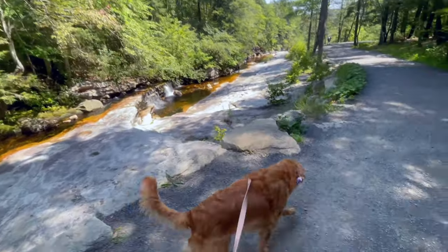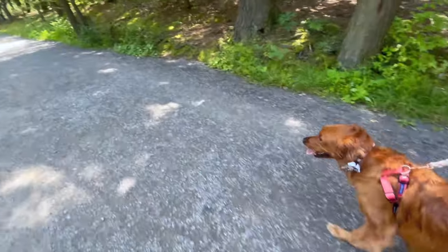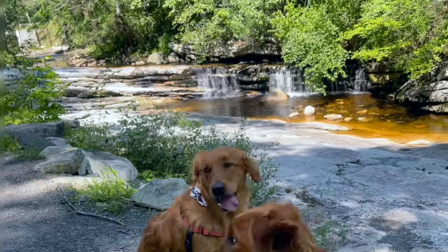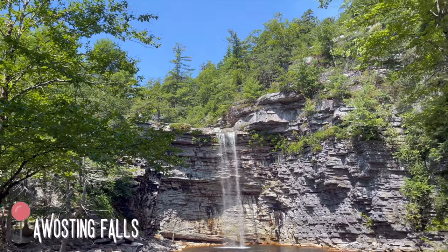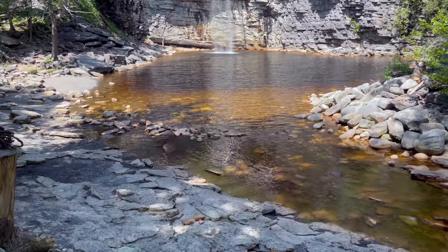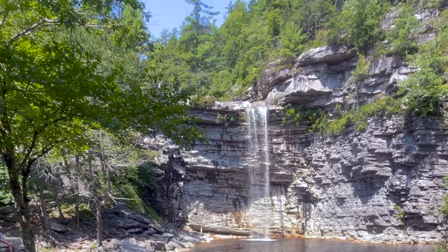After walking down an old carriage road for at least a mile, we realized that we were not on the right path, so we finally got turned around, and we did stop at the beautiful Awosting Falls. It was gorgeous, so gorgeous.